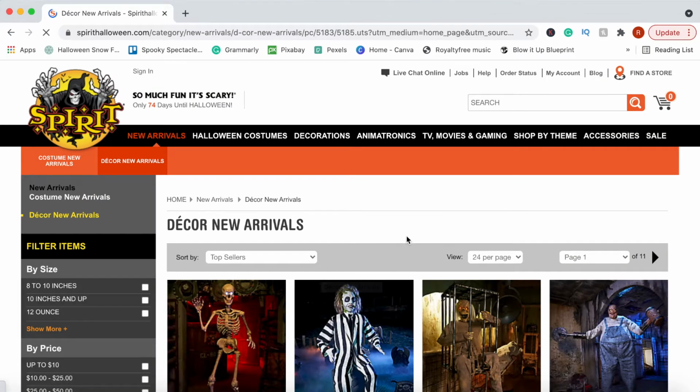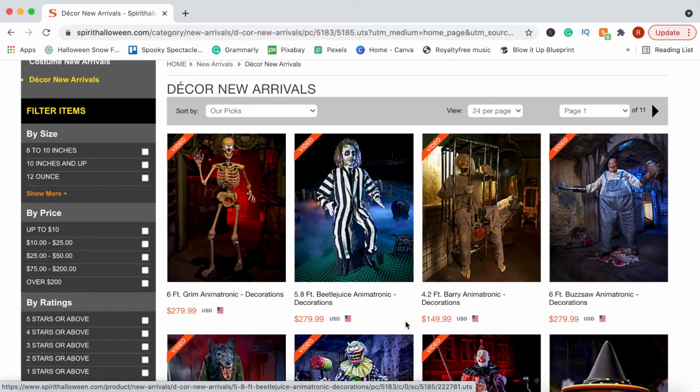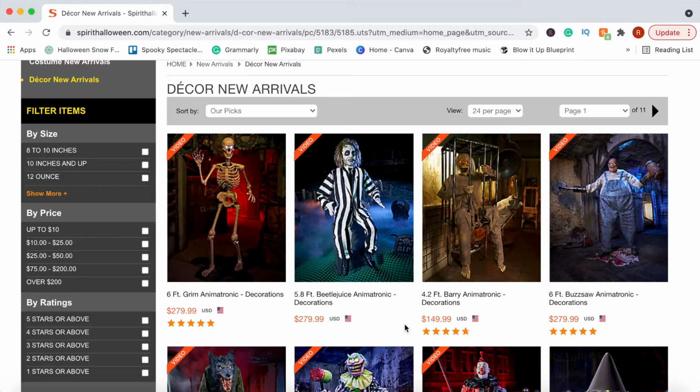To start our spooky journey, I thought we'd take a look at the new animatronics that arrived. On first inspection, there are a few characters that seem pretty common, such as a skeleton, and it looks like some sort of zombie man. But how about we take a closer look at a few items that piqued my curiosity.